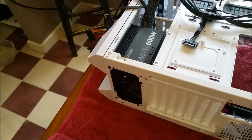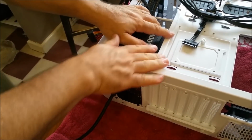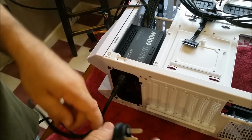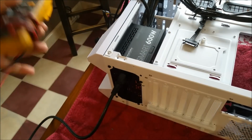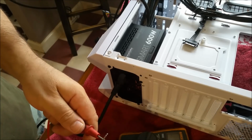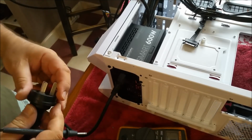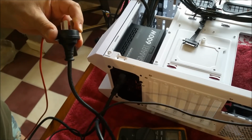Right, so by plugging that in now to a power point, it's going to be safe to touch the case. And we can verify that by doing a continuity test between here and the case. And it's all good. This isn't perfectly necessary to do, but I always do anyway. Any wiring I do, I always check for earths by using continuity. And I can check between the earth pin on the plug and the case. That's not doing anything.